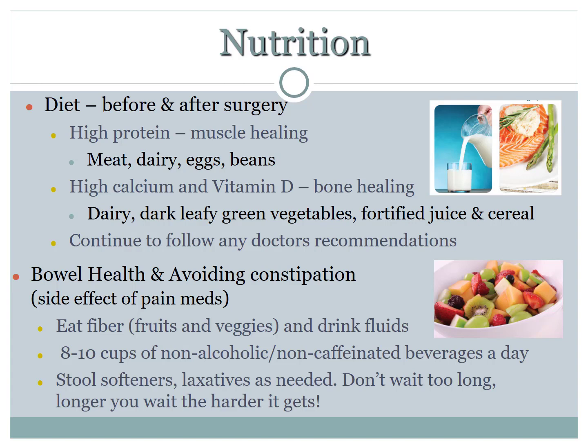Bowel health and avoiding constipation. An unfortunate side effect of pain medicine is constipation. It's the number one thing we hear after surgery. It's very important that you eat plenty of fiber, fruits and vegetables, and drink plenty of fluids. That should be 8 to 10 cups of non-alcoholic, non-caffeinated beverages a day. You'll want to include stool softeners and laxatives as needed. After surgery, make sure you take stool softeners or laxatives as you need them until you go to the bathroom. Don't wait too long because the longer you wait, the harder it gets.